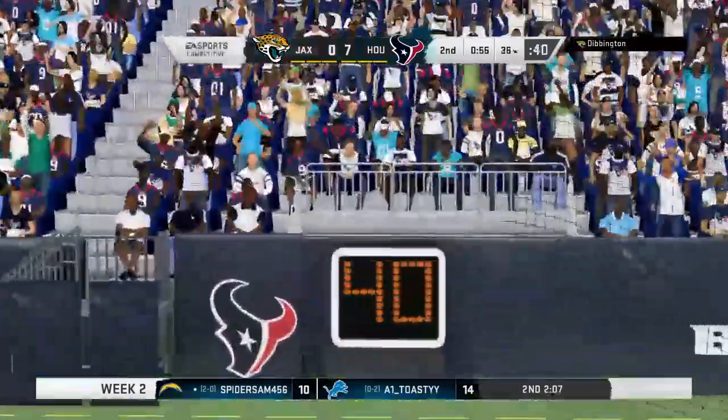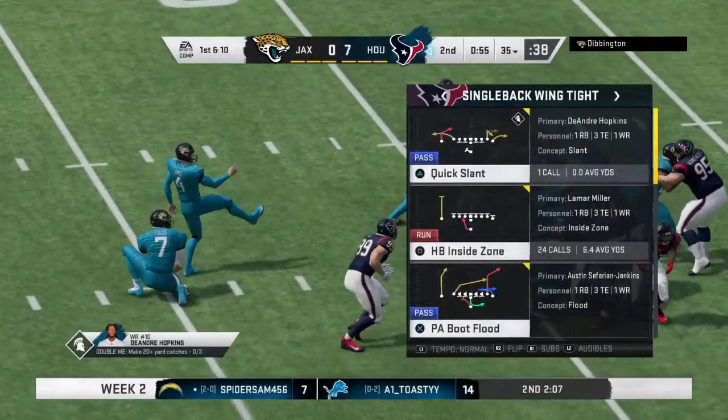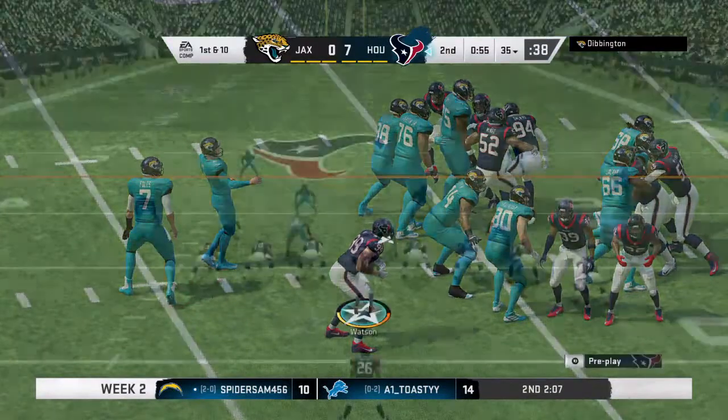And Lambeau, he missed it. He missed it left. No good. And this score will stay right where it is. So an empty possession there. What do you think went wrong, Charles?